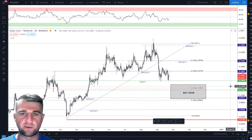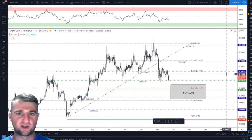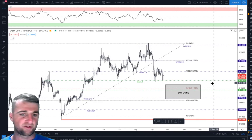I think there's a lot going on in the world. We've got COVID-19, we've got a world pandemic. The US Federal Reserve has been printing off dollars left, right and centre. Tether has been printing out Tether left, right and centre. So I do think we're being propped up and we are going to start coming down.